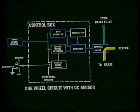As the brake pressure increases to the skid level, the wheel decelerates until the tire reaches its critical slip condition and begins to skid. When the wheel deceleration exceeds a threshold level, the skid detector circuit in the control box sends a signal to the anti-skid control valve to reduce pressure to the brake.